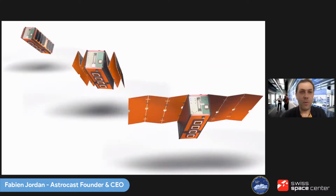This is how the deployment will look. So you can see that we have a triple solar panel deployment. That is one of the core technologies on the mechanical part. There's been a lot of effort into this deployment, and this allows us to produce enough power to not only control the satellite and do all the operations, but to really communicate with millions of devices on the ground.